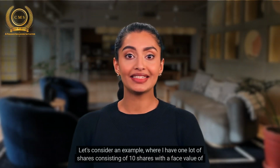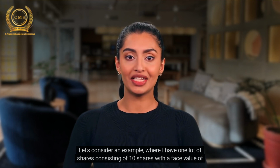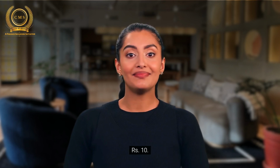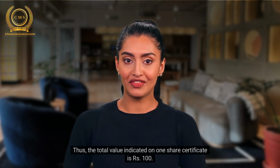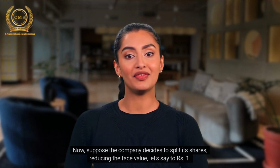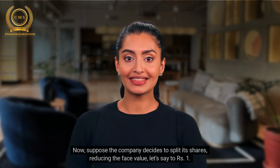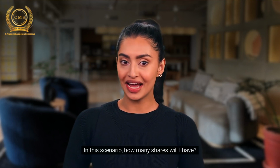Let's consider an example where I have one lot of shares consisting of 10 shares with a face value of rupees 10. Thus, the total value indicated on one share certificate is rupees 100. Now, suppose the company decides to split its shares, reducing the face value, let's say to rupees 1. In this scenario, how many shares will I have?